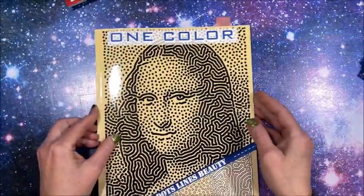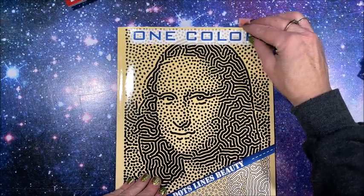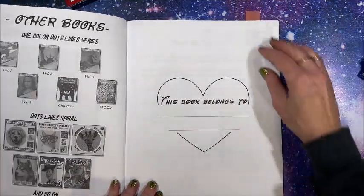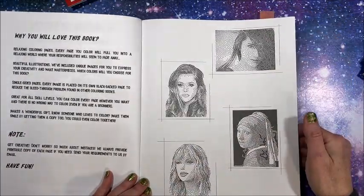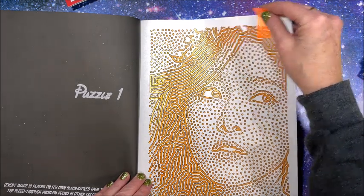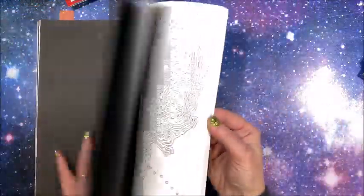All right, next, another Jennifer Rowling book, a one color. This is volume 4. So again, front cover, back cover gives you the answers. Let me open this. So we have our title page, nameplate page. Here are some examples. I did do her last night. I finished this one up. So again, gel pens. So all of these, again, are the lines and dots. The whole book.